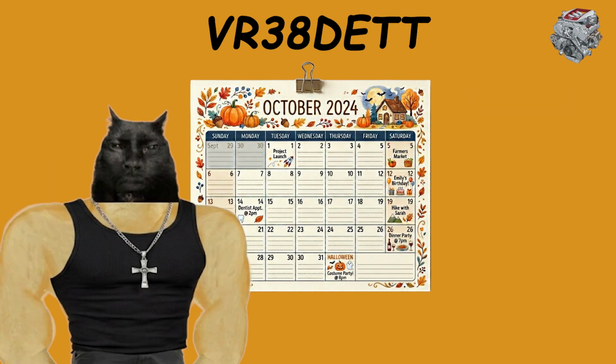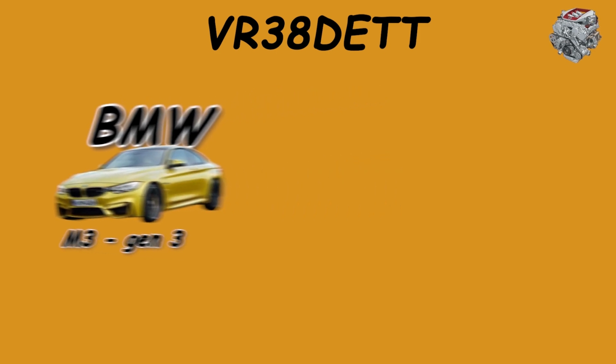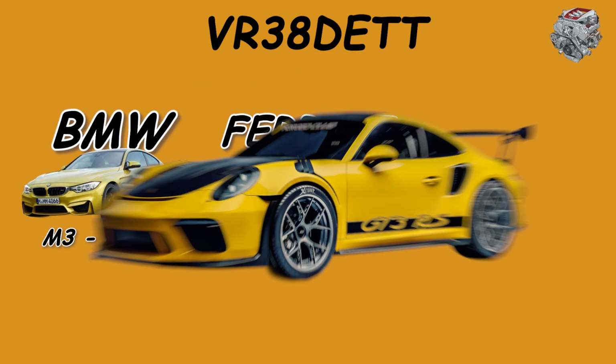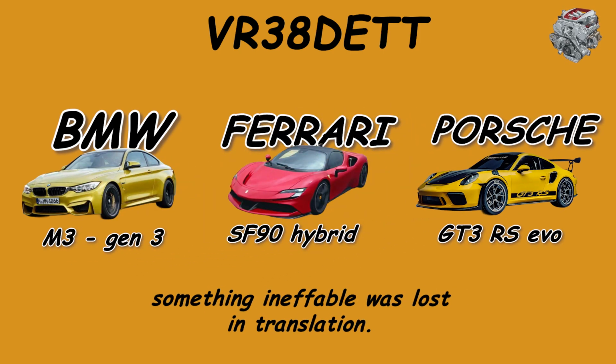But the R35 has been around since 2007, nearly 2 decades on the same platform. While rivals evolved, the GT-R received incremental updates. And for the purists, the V6 never captured the soul of an inline 6 screaming to redline. It was faster, yes. But something ineffable was lost in translation.